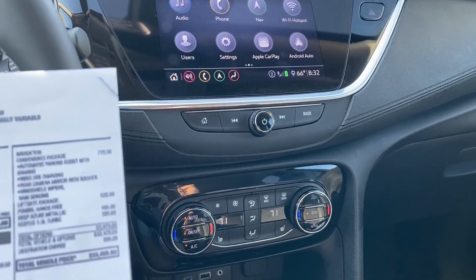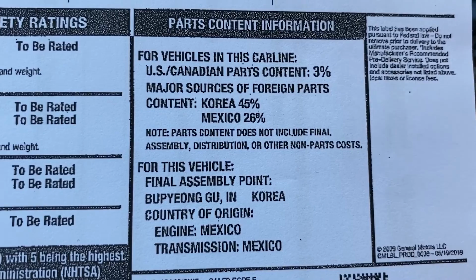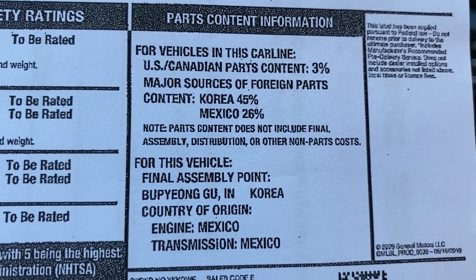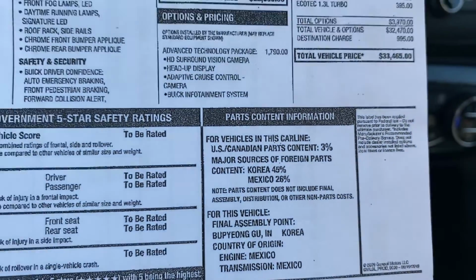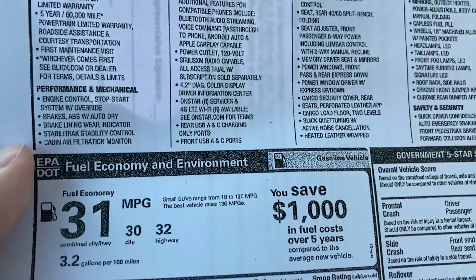This is built in India, or not India, Korea. Final assembly point is Korea. The engine's Mexico and the transmission's Mexico. And 30 city, 32 highway, 31 miles per gallon combined. So about what we said on the triple meter.